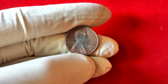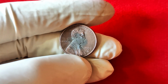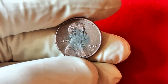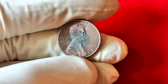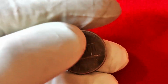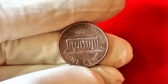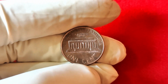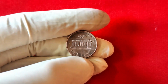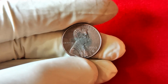Feels surreal, doesn't it? But the reality is, people have found coins just like this in their change jars, their car's cup holder, even tucked away in forgotten piggy banks. So, don't throw away that spare change just yet. Here's how you can tell if you've struck gold. Flip your 1992 D penny to the reverse side and look at the word America. Is there a noticeable gap between the letters A and M? Congratulations, you might have the legendary wide AM.